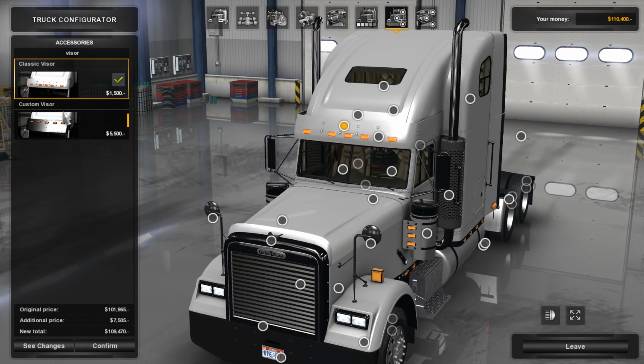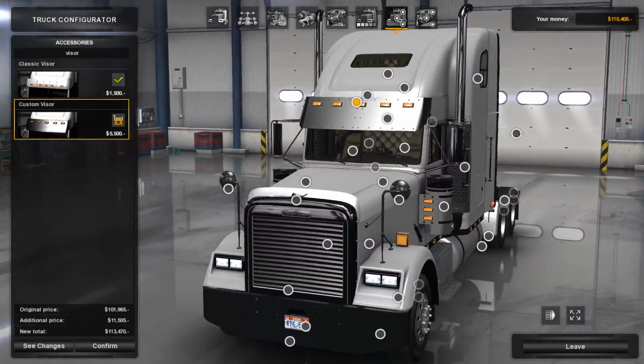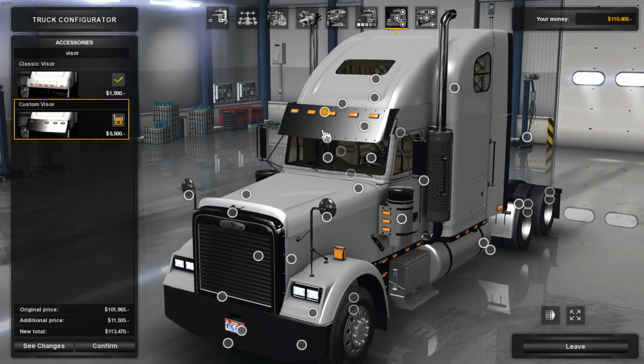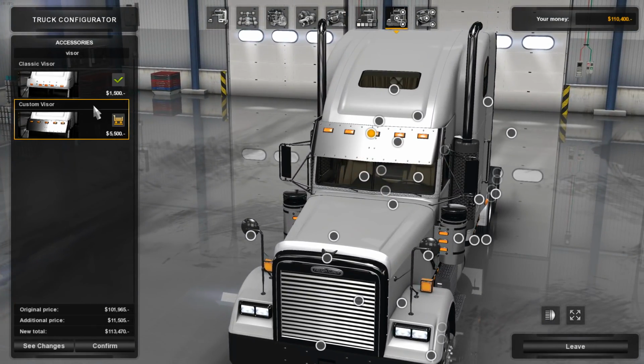We got the visor, the classic visor, which will change the paint, depending on the paint that you choose. And we got the custom one, which is not really a chrome finish, but more like an aluminum or silverish finish. I really like that finish, but again, if you go for these blind visors, it is quite tricky to drive like that.